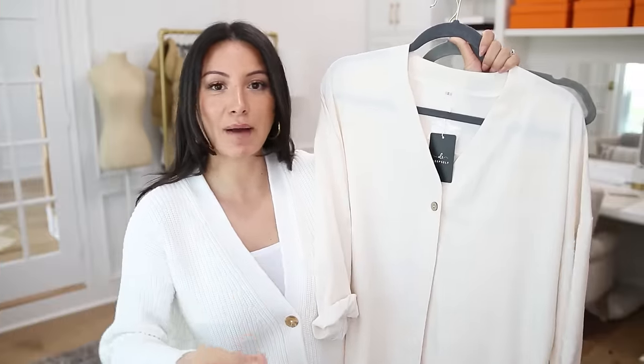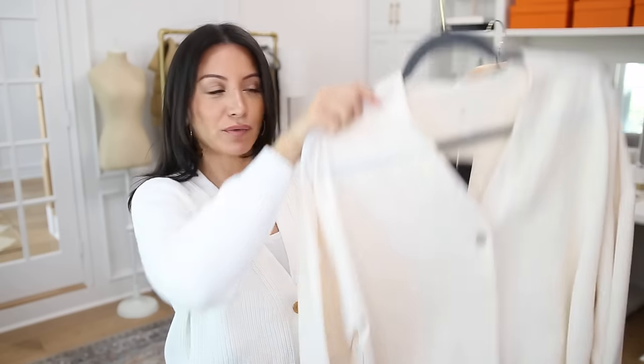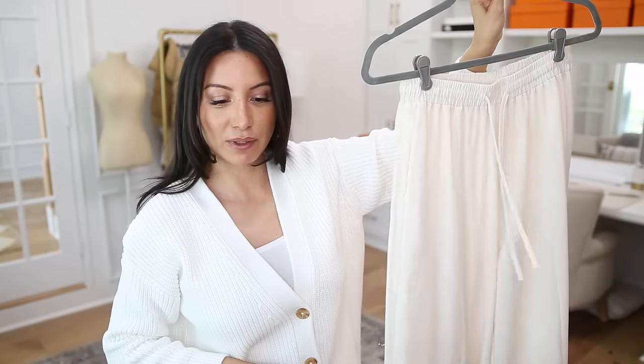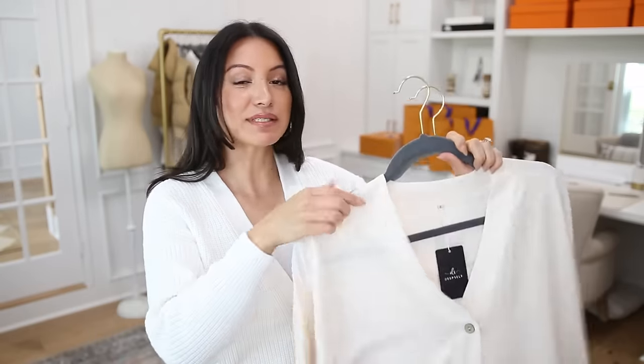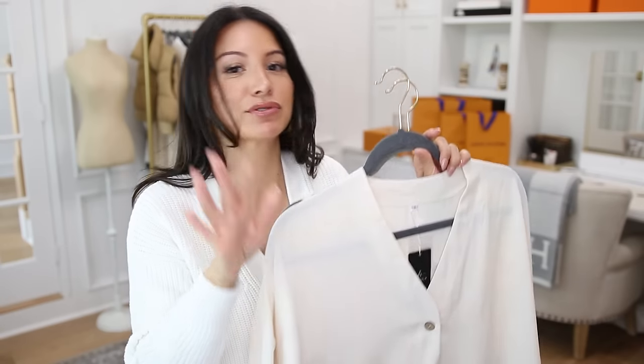You can wear it tied up. You can wear a front tuck. There's a lot of different ways that you can wear this because you've got the flowy top. And then again, those oversized wide leg pants. I really, really fell in love with this set. I will say the ivory is a touch, like literally a touch see-through. So just keep that in mind.